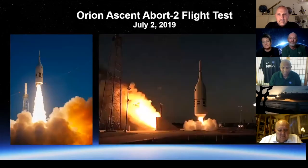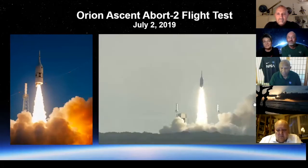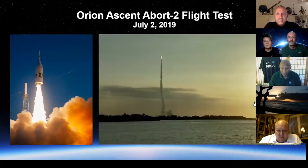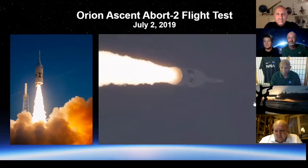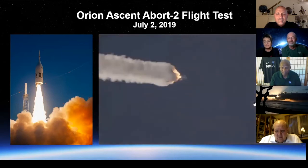Major accomplishment last year was the Orion Ascent Abort 2 test. That was the in-flight abort test launched off of Cape Canaveral Air Force Station. And there it goes, separating from the booster.